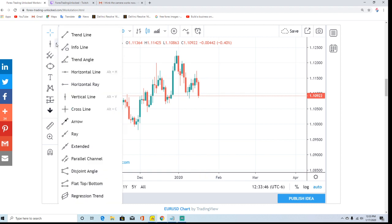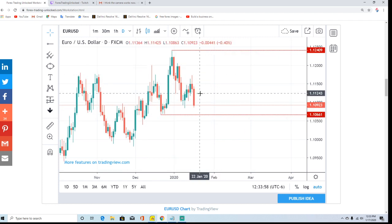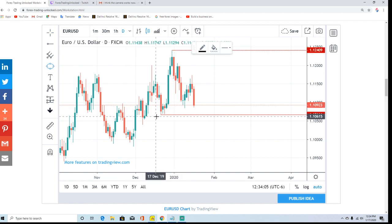Now we have the euro under pressure today. A lot of this talk is because of some of the numbers with how the dollar is looking. I think this is just a little extension of this correction. Remember, we are below this last higher swing high, but we're still above this last higher swing low. So this pivot here is definitely critical.